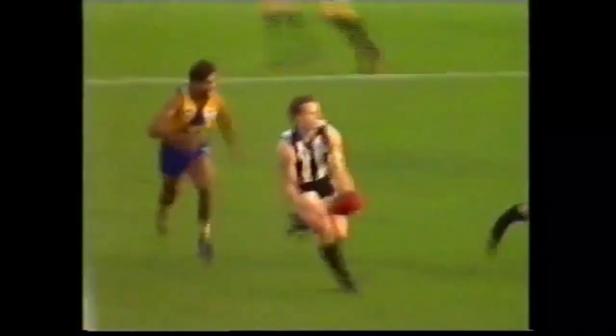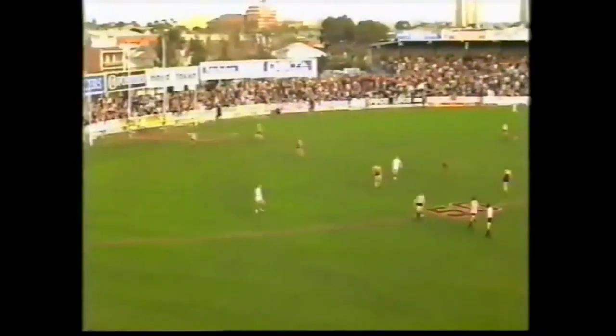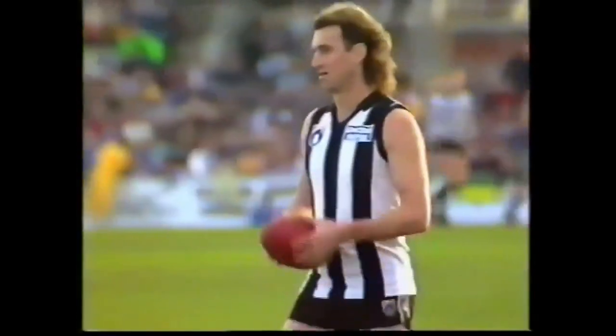On, kicks it to within scoring distance for the Magpies. Christian, there's a goal coming up. Daicos will get it. Oh, brilliant play. Half forward. Collingwood have a chance to score. Bowen, seconds left. Gaffer, a little pass is a beauty. And Daicos has the chance to get his sixth goal for the day. And it'll probably be the last score.